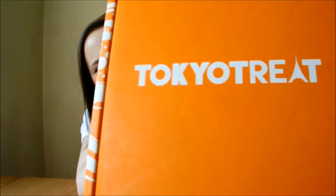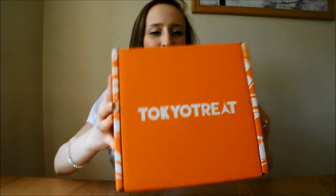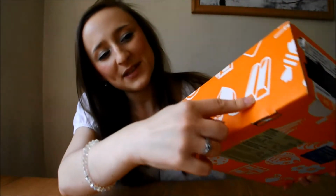So, it officially came. It is here, my first Tokyo treat box. You can see, it's pretty, it's orange, I like orange. But it's got all different little pictures on it, like fishies and chocolate, that looks like a Kit Kat. A peach that looks like a bum.